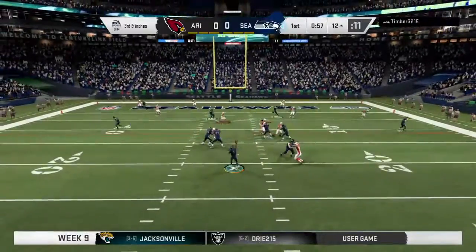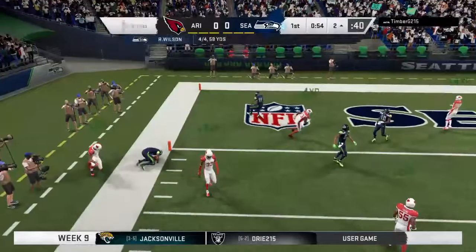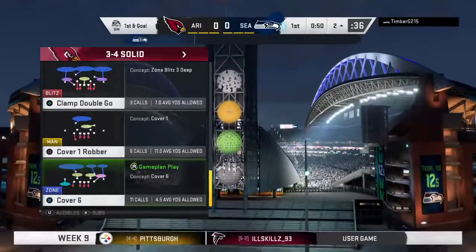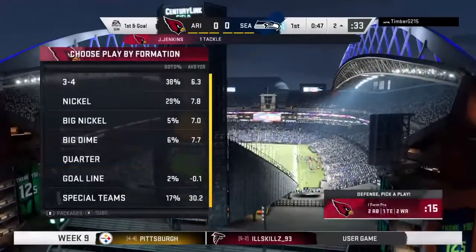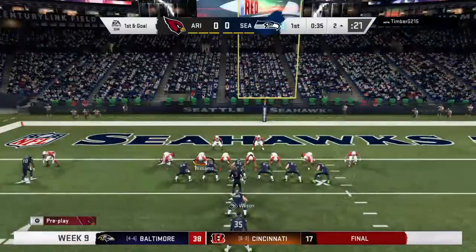Wilson now to throw on 3rd down. It's caught. Jones. And he won't have the touchdown, but he will have the 1st down as he's tackled at the 2. They're able to convert on 3rd down, and that sets up a 1st and goal. 1st and goal at 2 yards.